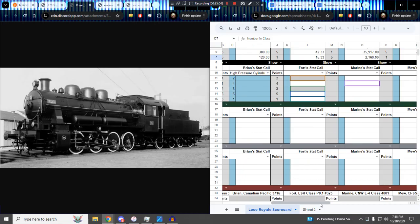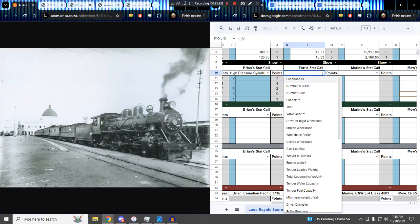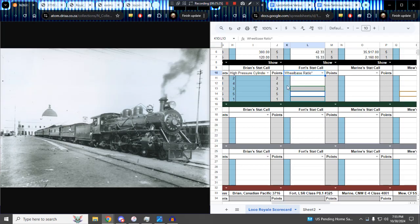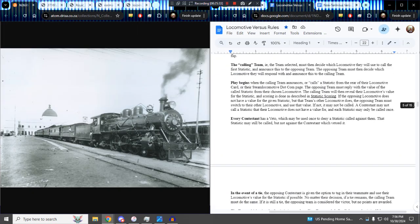Okay, so I guess ratio of driving wheelbase to overall engine wheelbase. Ratio of driving wheelbase to overall engine wheelbase. Wheelbase ratio. Going once. Going twice. Wheelbase ratio. Okay. I'm surprised nobody vetoed that. Well, I think there's only one person who really would have.